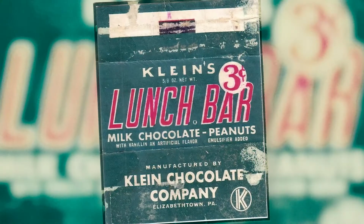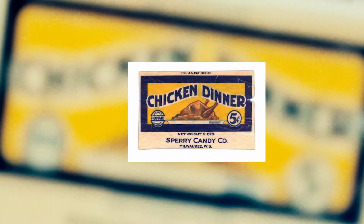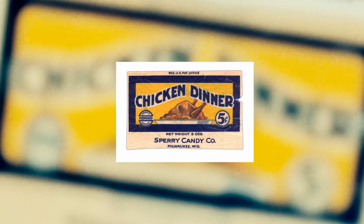I mean, that's amazing. You can get a whole lunch for what, 3 cents? Pretty amazing. My favorite, the chicken dinner bar. Oh my God. These sold until like the 60s. The idea being that this is a full meal in a little bitty bar. Like, you're going to be full, you're going to be happy. Buy me. It's a pretty constant theme back then.